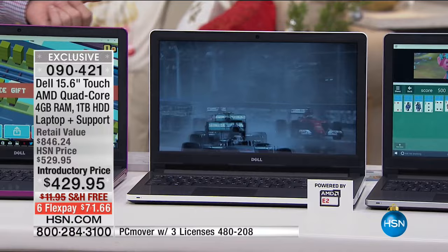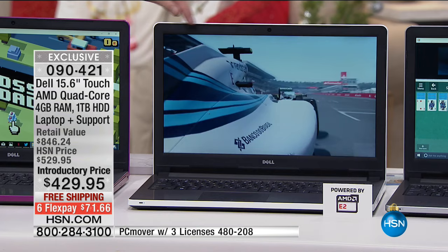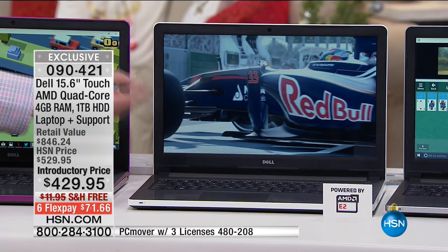And I love the fact that you can do so many different things with it, whether you're playing high-intense graphic games like you're seeing right here. This is not a movie. This is actually computer-generated graphics, and every little pixel on there has to refresh 60 times a second. It's so difficult for a computer, but that's a piece of cake because it has that upgraded video card on the inside.